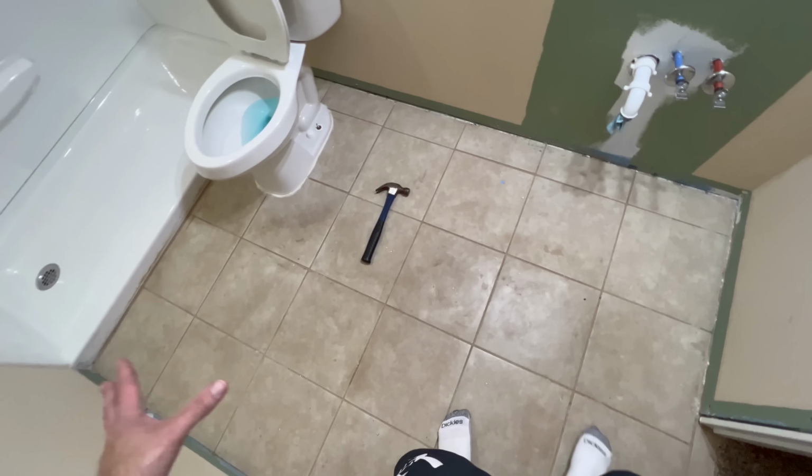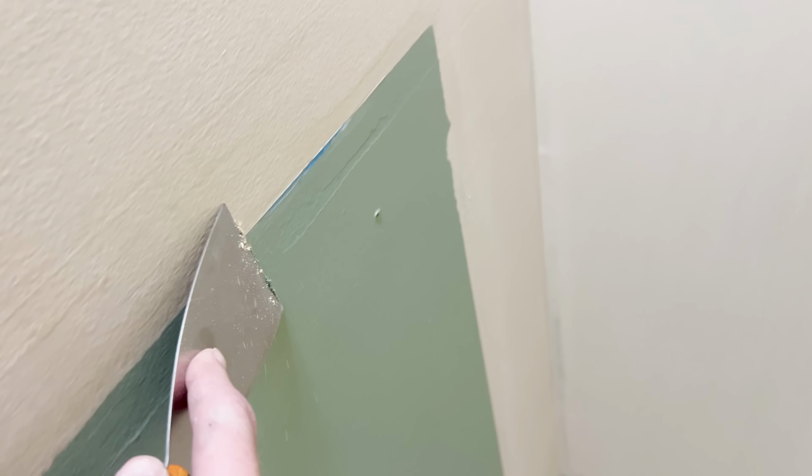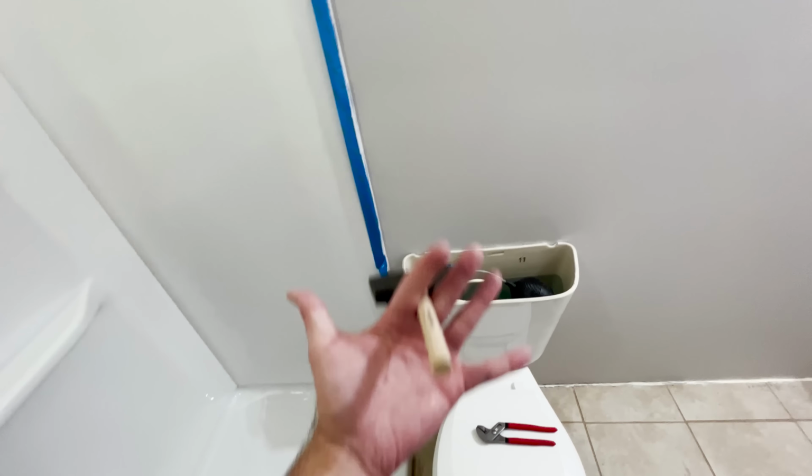It hasn't cracked yet. I just don't like the fact that it sounds like it is. Yeah, I don't know, it's gray.